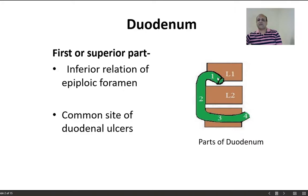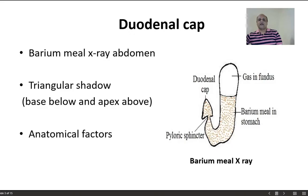And this first part, which is 5 centimeters long, its proximal half, that is the initial 2.5 centimeters, is intraperitoneal, while the remaining 2.5 centimeters is retroperitoneal. So this first part is very much prone to duodenal ulcers. Keep in mind that the first part is prone to duodenal ulcers.